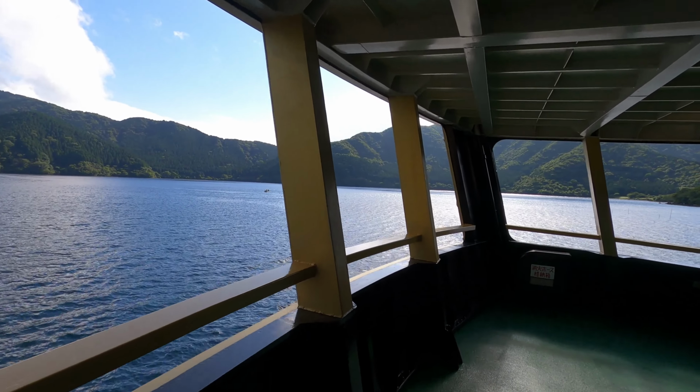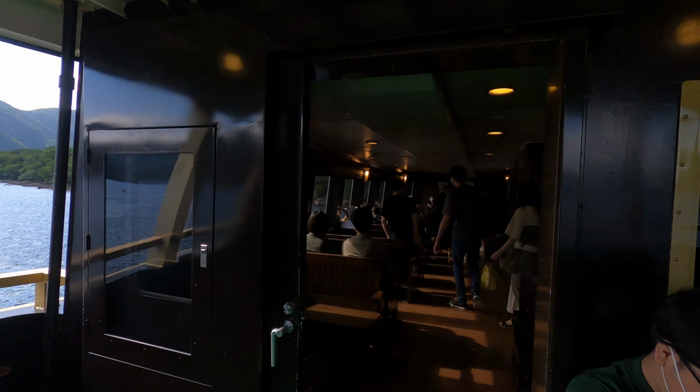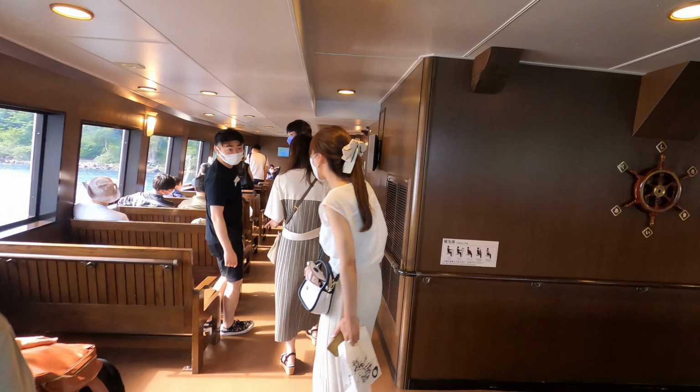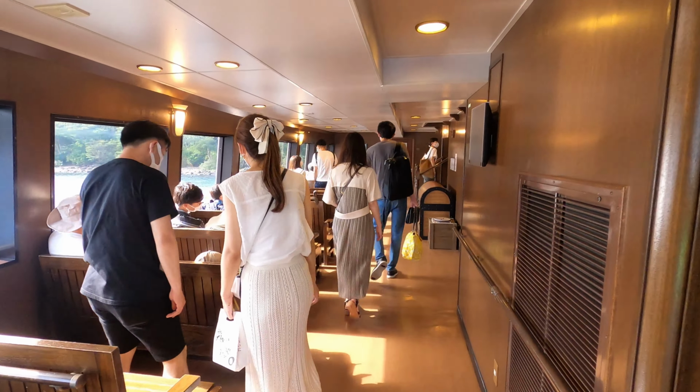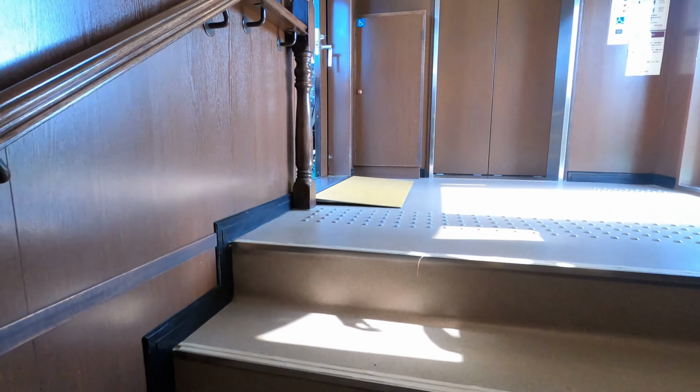It's a 30-minute journey where you can enjoy the view from your seats or head to the top deck. The Hakone scenery seen from the lake is completely beautiful. In the ship, 3D art and pirate objects etc. can be enjoyed by children and adults alike.